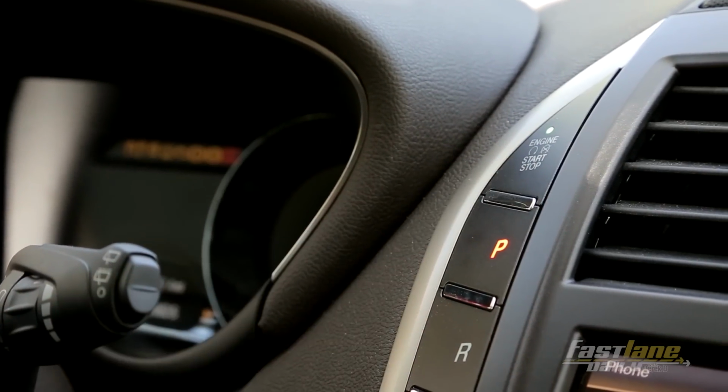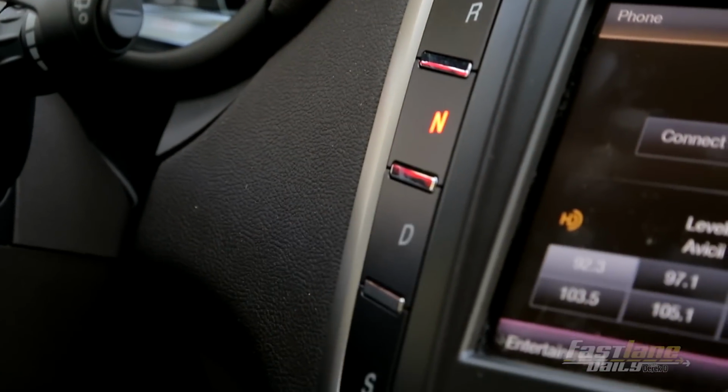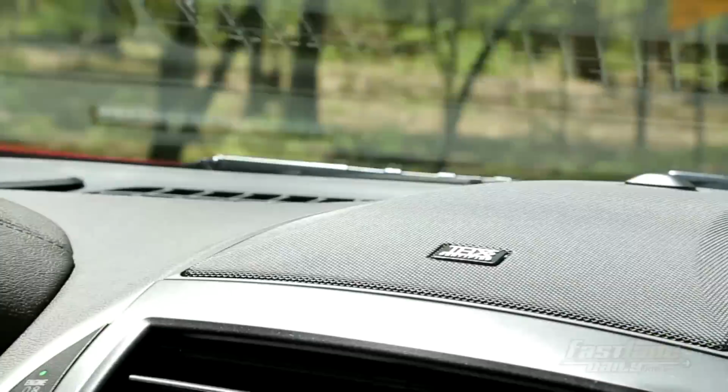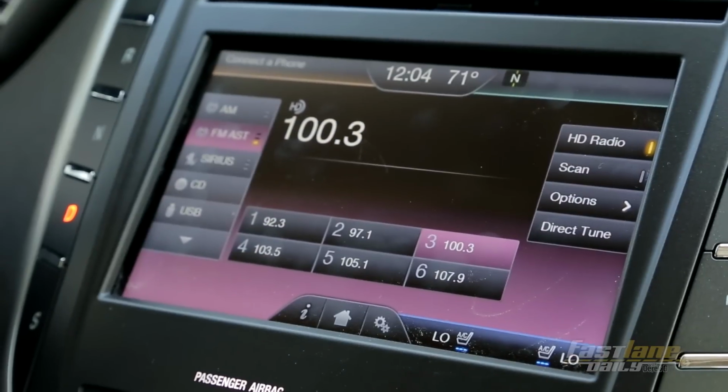Other cool Lincoln touches you have in here is the gear selector. Kind of slow to respond at times, but I didn't have that much of an issue with that. I think it's kind of cool. Personally, I do prefer a gear shift on the side here because I like to hold on to something when I drive. You have a really nice THX sound system in here. Holds the bass and treble really nicely.